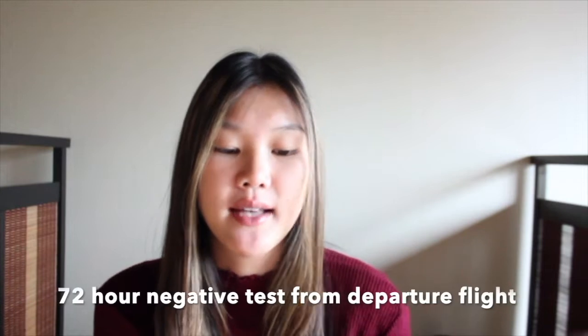I was pretty nervous about all that, but actually I was able to speed through the process getting the fast track option. You just get this app called MySOS and you upload your paperwork on there. There's a questionnaire and a written pledge and the negative test. You take pictures of all that and your proof of vaccination.